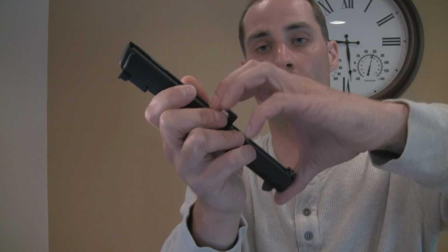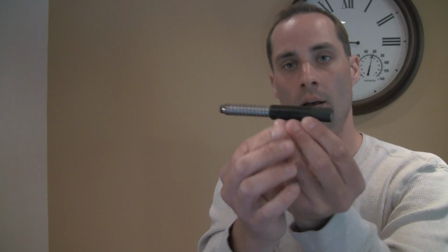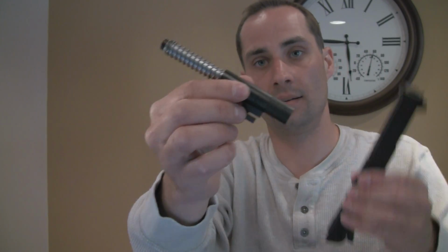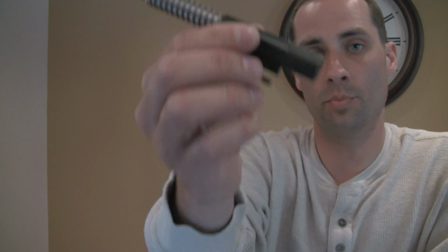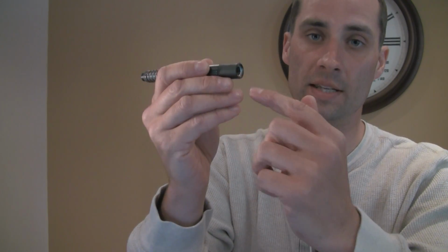one nifty little thing about this firearm, check this out. Recoil spring, barrel, everything all in one piece. So you got your slide, you got your barrel and recoil spring, and you got your grip. Awesome, awesome. Also, there's not really a feed ramp like you'd see on most handguns, like Glocks or Ruger LCP, anything that has a feed ramp that sticks down.